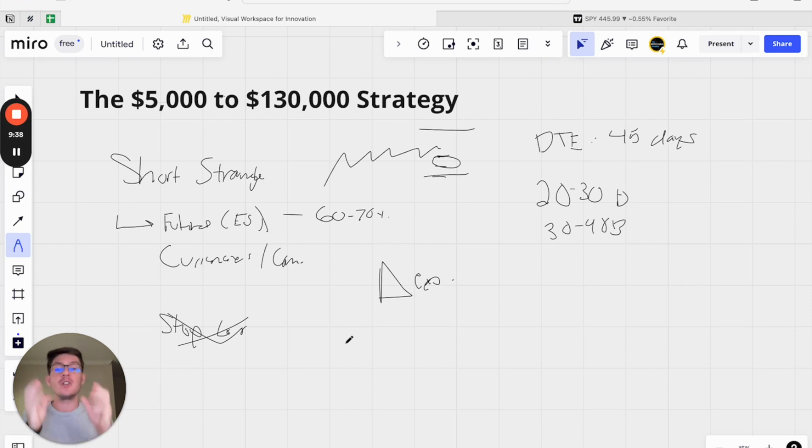The specifics here is what he did is he started with $5,000, traded a short strangle, and blew up his account. Again, this is like I was mentioning. If you don't have a stop loss, you're going to blow up your account. So what he did is he went to work, he saved up $90,000, then used the $90,000 to turn it into $130,000. So he really only made a 50% return. That's all he did, and he lost $5,000 when he blew up his account originally.